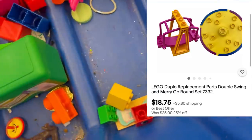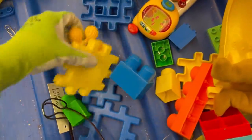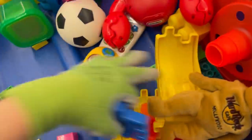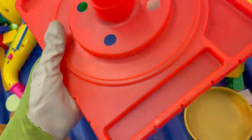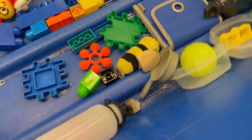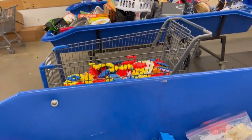All right, this little spinny thing here, that is from a Lego set. That is a Paw Patrol replacement. Is it an ATV, like a four-wheeler for one of the characters? I always pick up those little things. They're bread and butter, but that bread and butter will all add up. I don't know what that was. I did leave all the Duplos, you can see them, in the bin. I usually don't mess with them unless they're like the cars, the vehicles, things with wheels, the minifigures. I'll do some of those.